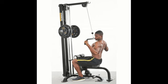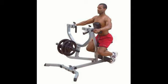Let's say you work out at home and you don't go to the gym very often. Chances are you don't have access to some of the machines that are used to build your upper back, such as the lat pull down machine and some other rowing type of machines. So the question is, what are the best back building exercises that you can do at home?